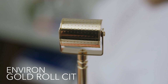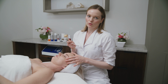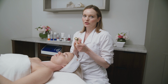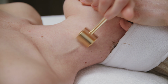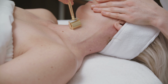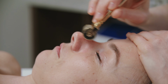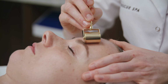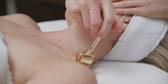So for the next step in Nicole's treatment, we're going to be using Environ's Gold Roll CIT Roller. So this is a 14 karat gold plated roller with a 0.2 millimeter depth. And the goal here is to help the active ingredients go in deeper into the skin and be more effective. So whenever you use the roller, you kind of just want to make sure that you cover every area. You want to be rolling sideways, up and down, and then diagonally on each area of the face. Don't use too much pressure, just let the device do its thing.